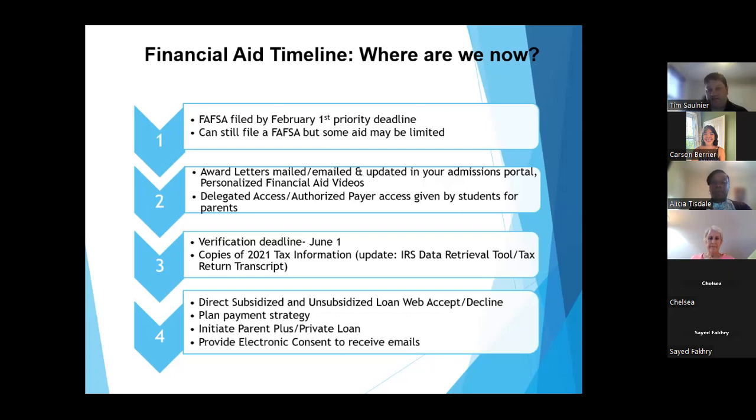And so the next step in the process after that is finalized is if a student wants to accept or decline their student loans, they can do that at this time. Once a student accepts loans, they'd be required to complete a couple of additional actions. Payment plan strategy. So that's the next one.